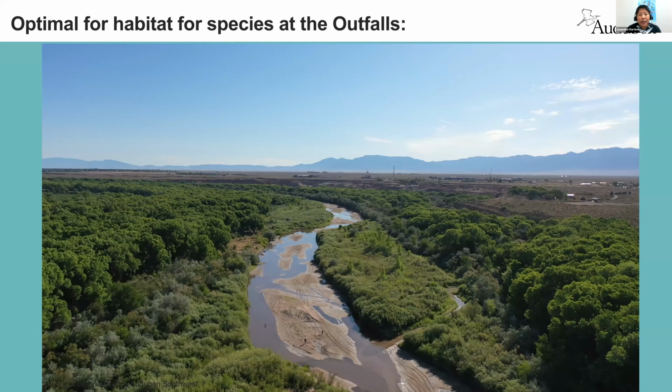And this isn't the only year that the river goes dry. Even on a good year, the river does dry out up near Las Chavez. So having this really great habitat allows species to thrive and allows bird species to come through and make homes and raise their young within this really incredible bosque that we have here in New Mexico.